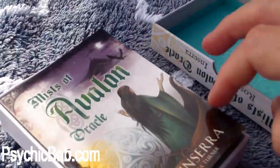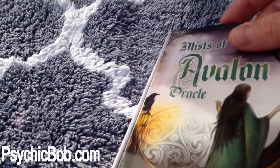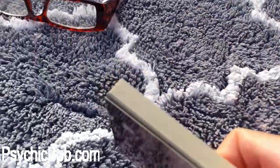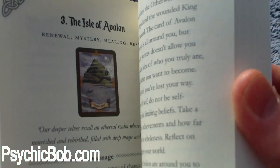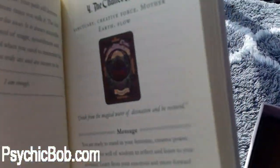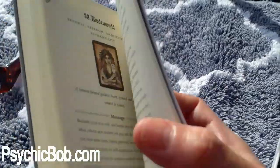And as you take off the lid, you'll notice that they have a book here, The Mists of Avalon Oracle. Wonderful book. I have to tell you, it's lovely. It's got actually color images of the cards, and so it has an introduction about the Celtic spirituality and Avalon and the Arthurian legends, and then it goes into each of the cards and how to read them. Just really love this deck.